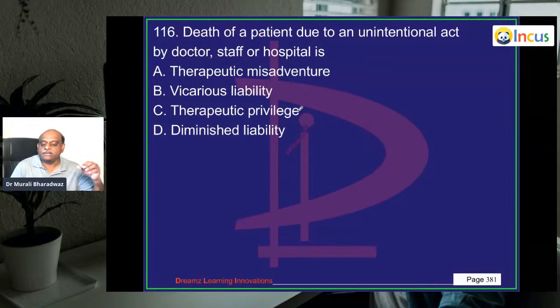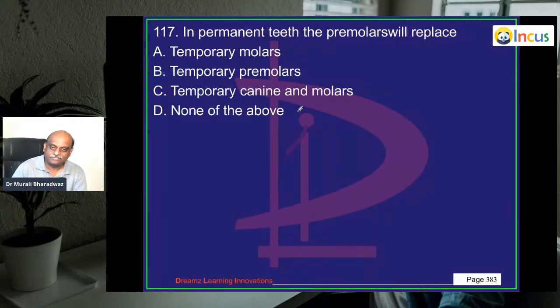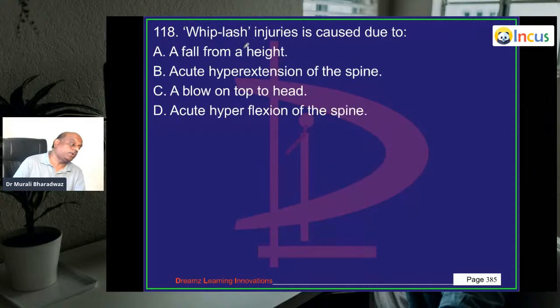Death of a patient due to an unintentional act by the doctor is called therapeutic misadventure. Premolars will replace temporary molars in permanent teeth. Once more, dentition is another very painful topic, doctor, in the NEET PG forensic pediatric section. Whiplash injuries: any acute hyperextension of the spine during trauma leads to whiplash.